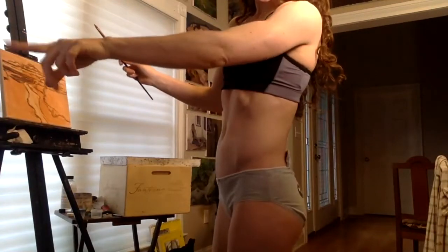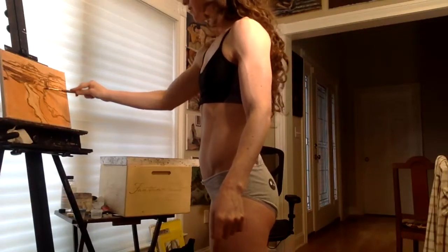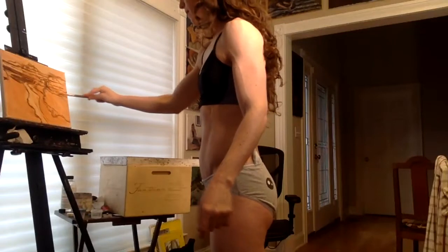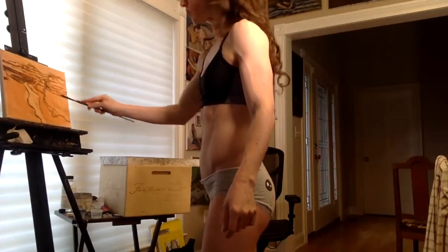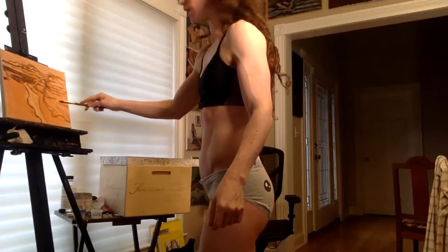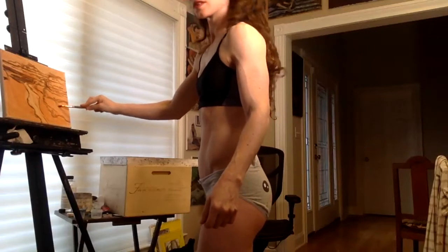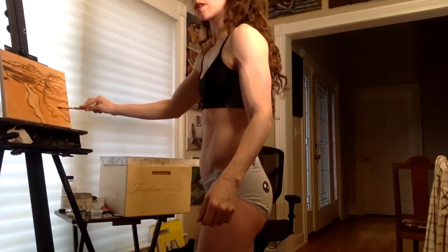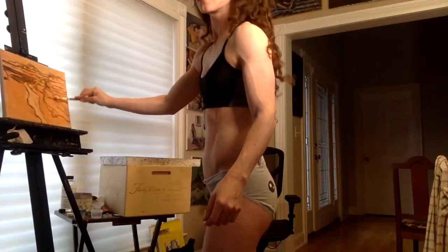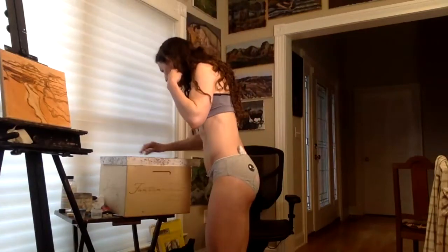This is me pointing at my reference photo over here. And I like to work from my own reference photos so that I get my individual work rather than someone going, hey, that's blah blah blah, online. And there's a big shadow going on here. And a big shadow goes. I need to mix up more of that.